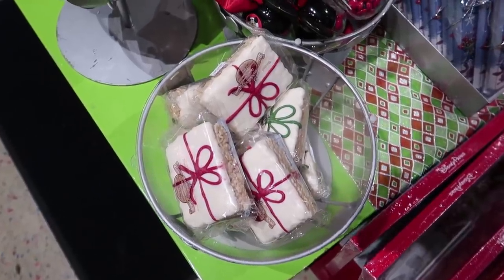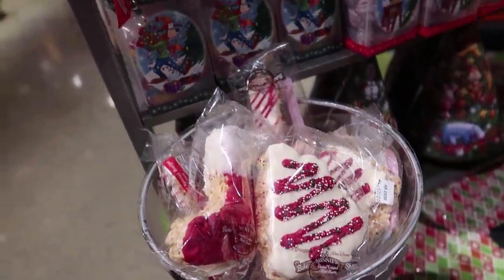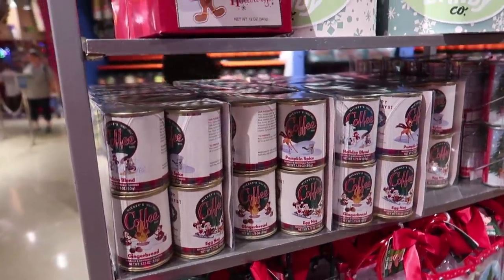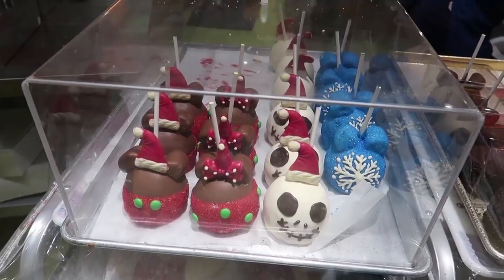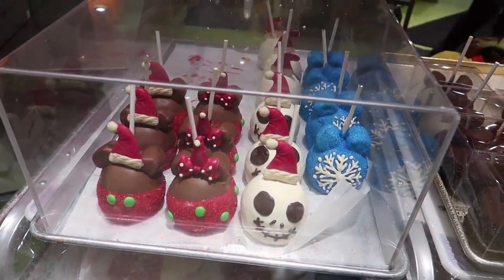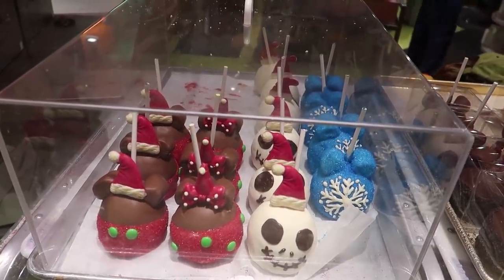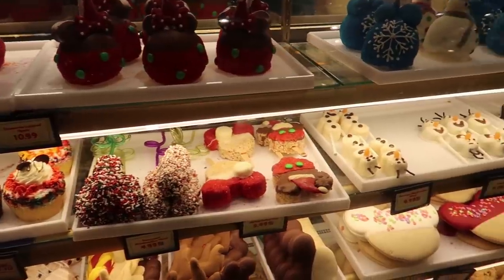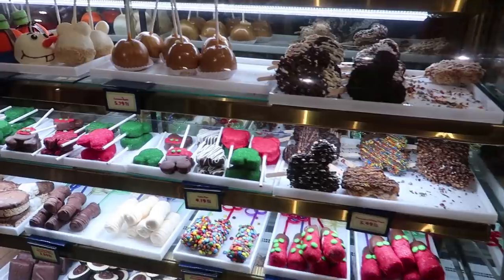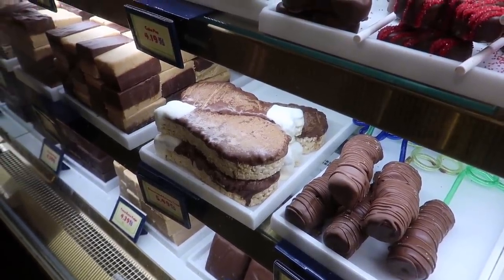These Rice Krispie treats look like presents, and Christmas trees and stockings. Oh man, so we just had some of the Mickey's coffee and it is delicious. Look at these holiday candied apples. I really do like the frozen one. It would be even better if it was frozen, right? Like out of the freezer. Oh man, there is a lot of Christmas goodies here. Wow. But I think I'm gonna point out this Rice Krispie treat turkey leg.